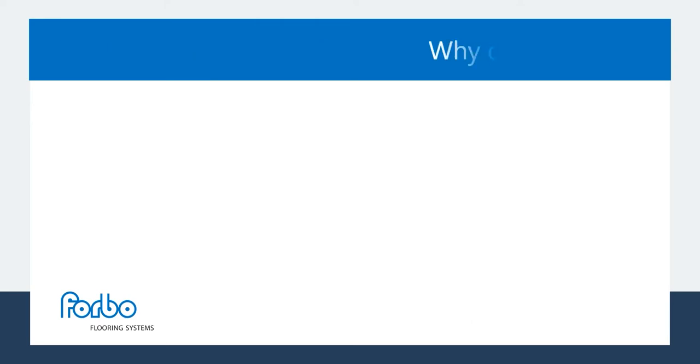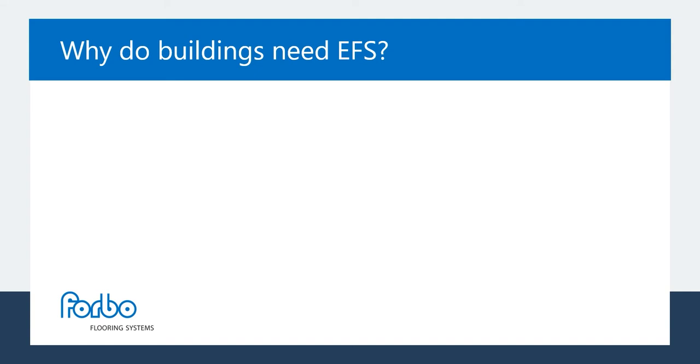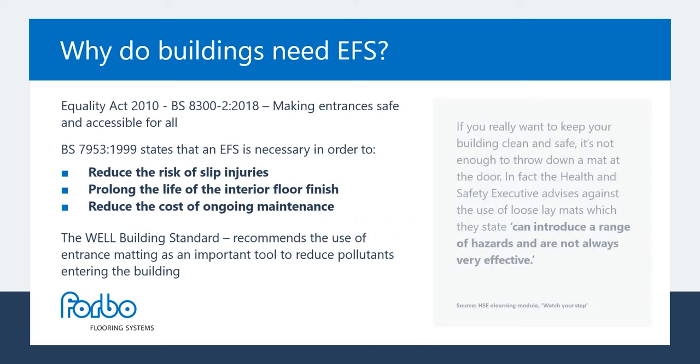So let's start by asking, why do buildings need entrance flooring systems? For a start, there's various legislation from British standards and guidance from the HSE designed to protect building users and occupants. And it is entrance flooring systems that can meet some of these criteria, playing a vital role in supporting the prevention of slips and falls. The fitting of an EFS is also recommended in the WELL building standard, as entrance flooring systems can prevent pollutants entering a building.